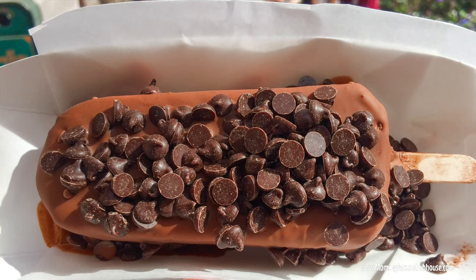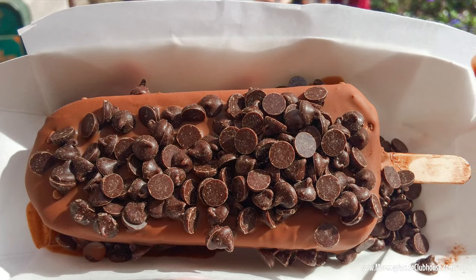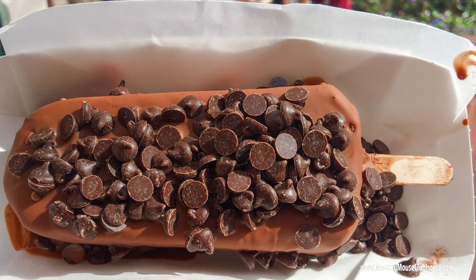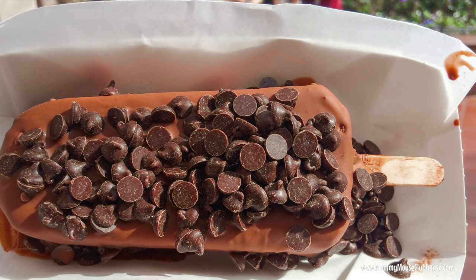Another treat you need to try are the hand-dipped ice cream bars from Clarabelle's. I recommend the chocolate ice cream dipped in dark chocolate and covered in chocolate chips. Can you tell I like chocolate?